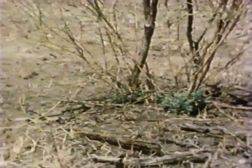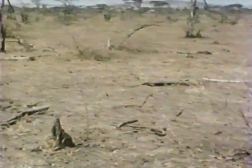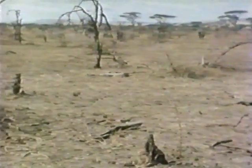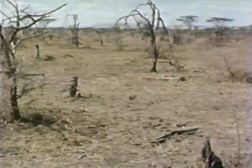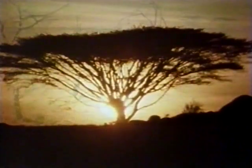The thorn trees haven't given up the struggle to grow, but the fires, the giraffes, and other subtle influences are all out of balance now, and the landscape is slowly losing that full splendor of the mature acacias.